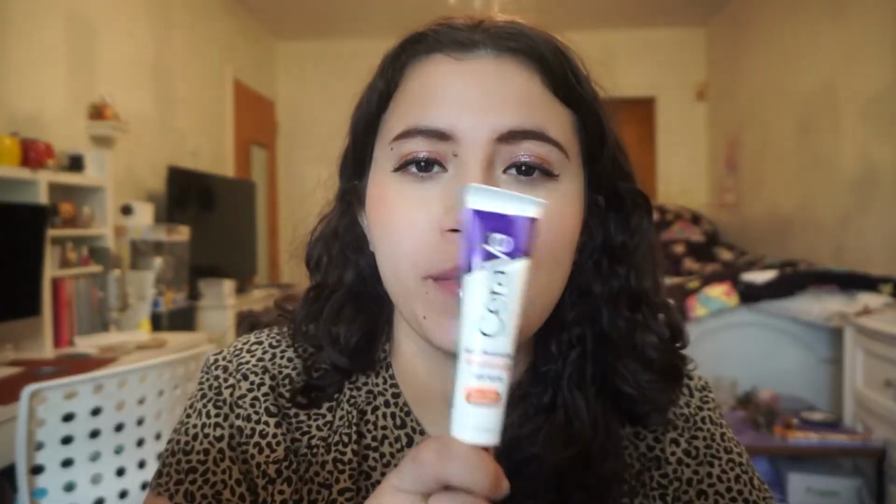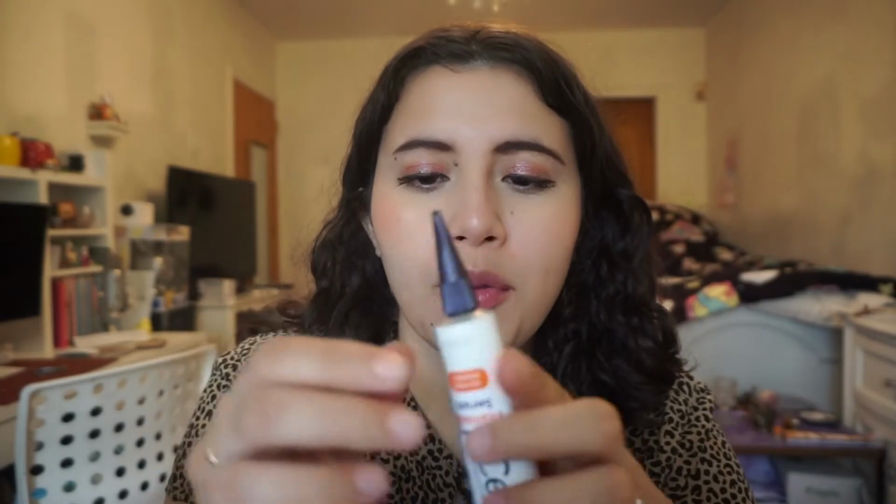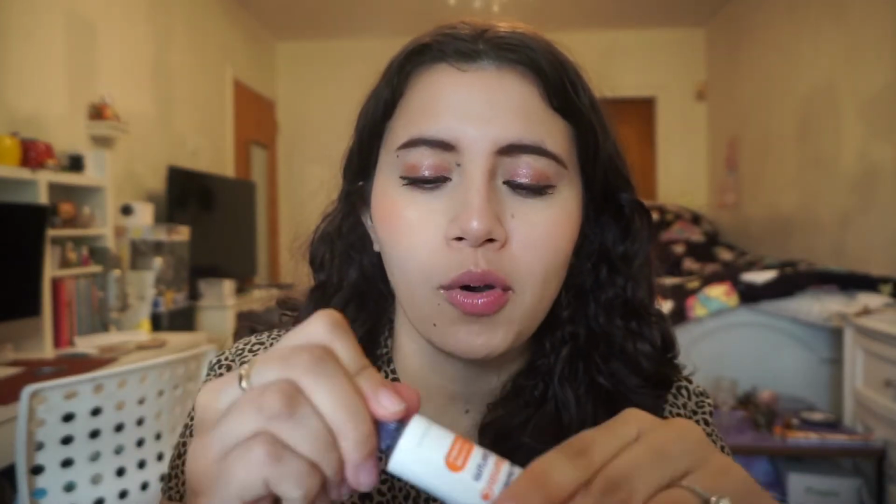In terms of vitamin C, this was actually also sold out at Target. It comes in the cardboard packaging. This is the Skin Renewing Vitamin C Serum from CeraVe. It has 10% pure vitamin C with 3 essential ceramides, hyaluronic acid, and vitamin B5. You get 1 fluid ounce of product. The packaging is funny, so it's like a squeezy tube, but look how pointed that is. But when you open it up, it's just a basic tube. So I thought that was funny.